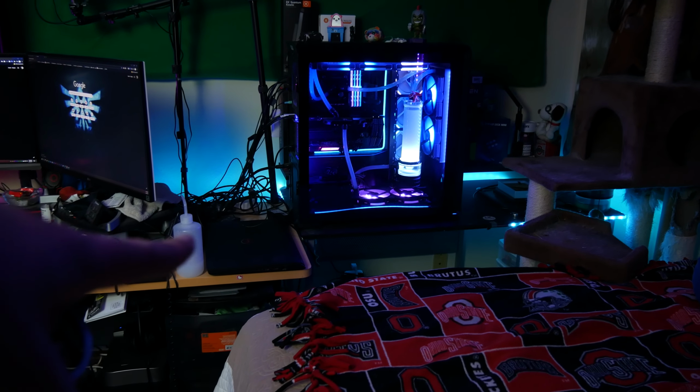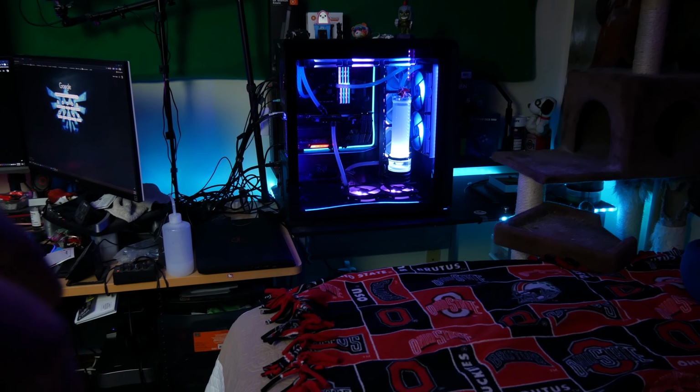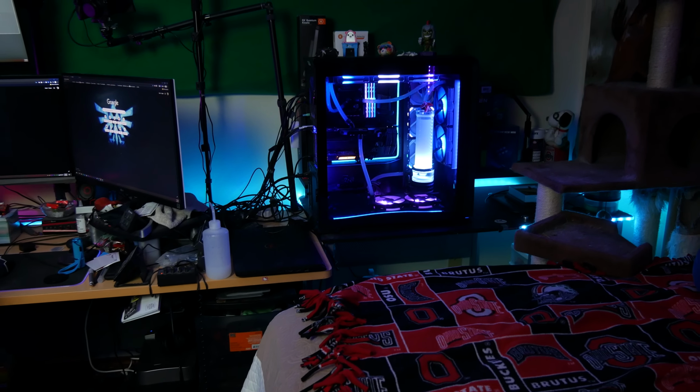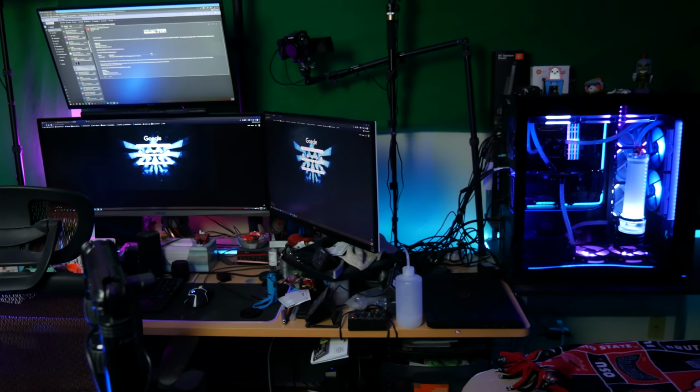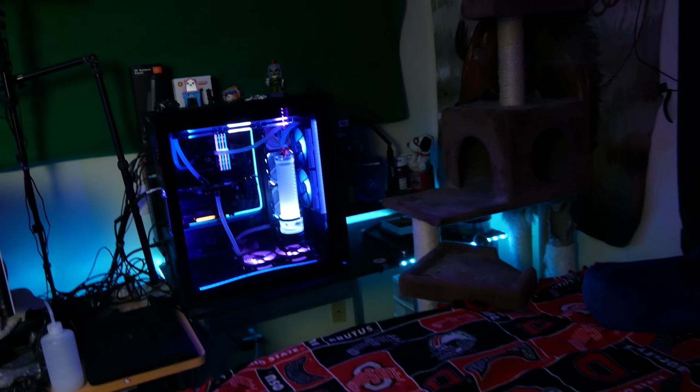Ignore the mess over there in that corner. You know, cable management's not my strong point. If you get a good view of this entire room, you can even see it behind the monitor over there and all the way back into that corner. That is one thing that I want to do better with this revision of the room.